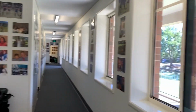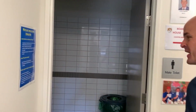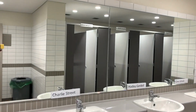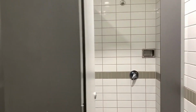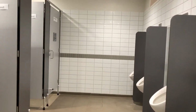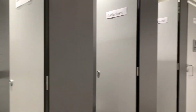As we head down, we might have a look at one of our bathrooms. I'll let the camera go first to have a look in the bathroom here. You can see our bathrooms are very modern. All of the toilets and shower cubicles have doors on them. And there are different showers and toilets allocated to the different age groups. So our boarders who are in Year 11 and 12 would have different showers and toilets to those in the younger years.